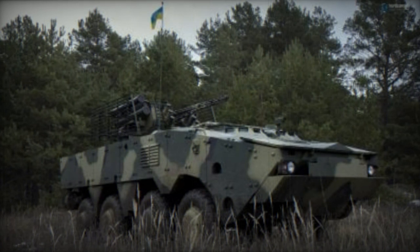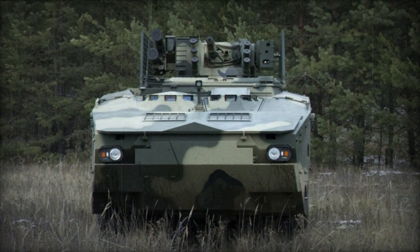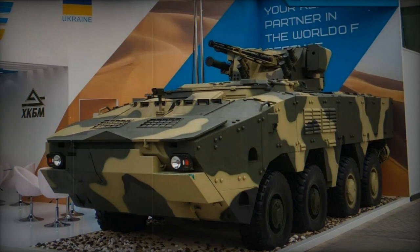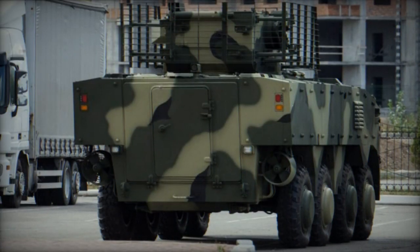Operated by a 3-member crew, the vehicle can transport 7 dismounted troops. Troop entry and exit occur via a rear power-operated hatch featuring integral doors. The vehicle is outfitted with external cameras providing full 360-degree vision, including night vision capabilities.